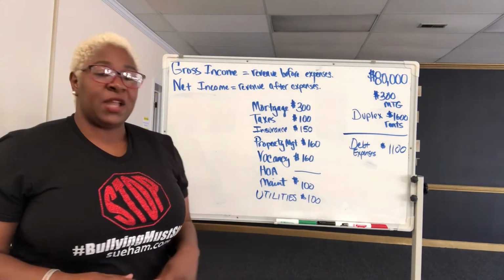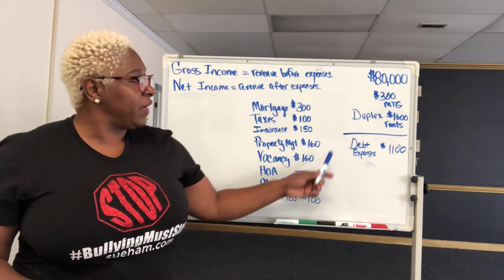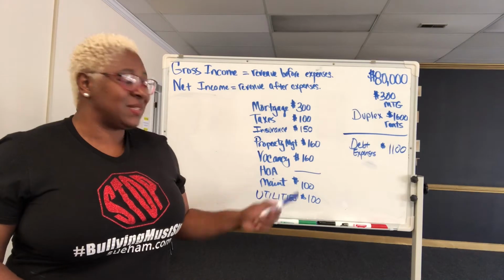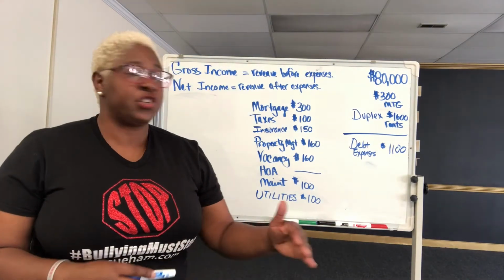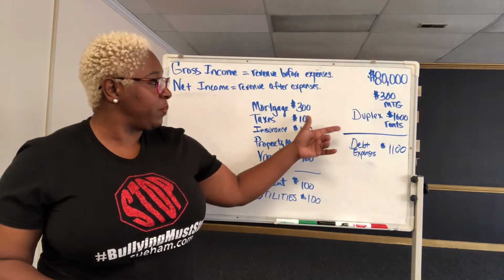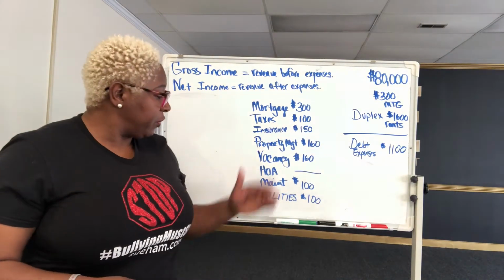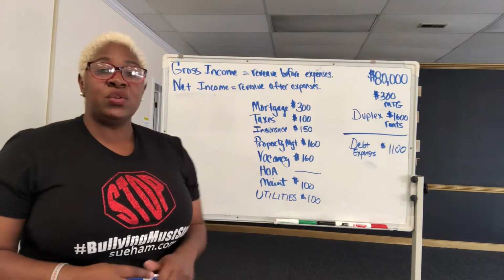Also, maintenance. That's any lawn care or any upkeep. You want to put in a cushion. Most people say about 10% of your rent. I typically do $100 a month, because when you take into account the vacancy rate and the maintenance, that's $260 as a cushion. That's almost 20% of the rent. Some people don't put that much of a cushion away. They put anywhere between 10 to 15% a month. So that's going to be on you as far as your vacancy and your maintenance, how much you want to put away. And then utilities.